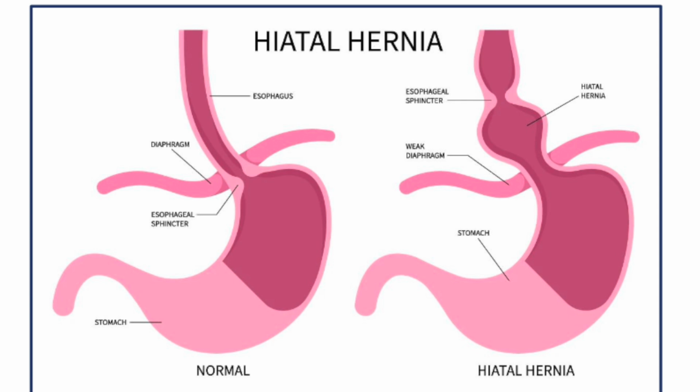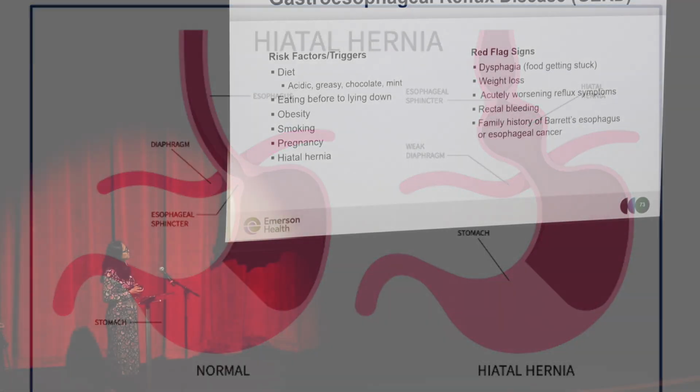So that is that normally your stomach is all in your abdominal cavity. A hiatal hernia is when your stomach pops up into your chest cavity above the diaphragm. So your stomach is now up here in your chest. And that's a risk factor for acid, because now your stomach is above the diaphragm, which is a natural blocker at that connection, and people can get more acid reflux symptoms.